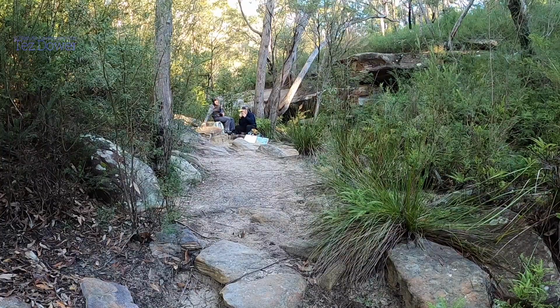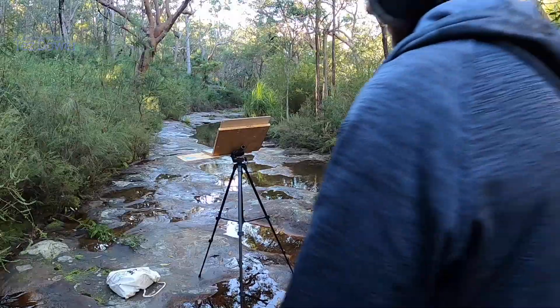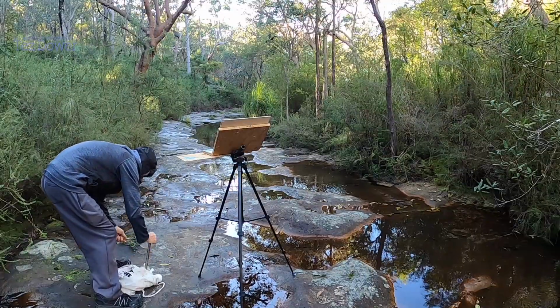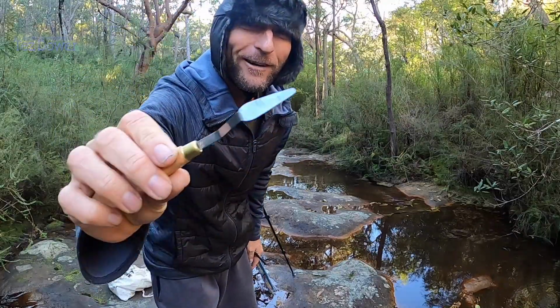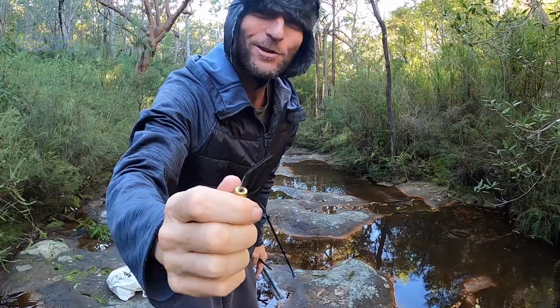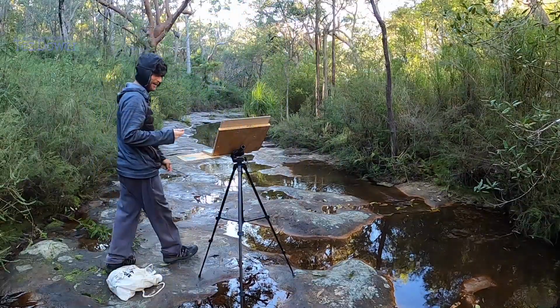Yeah, and there's reflections, that's the whole idea. Have a look under there. I've got a new palette knife, a little tiny one. They're good, the small ones, aren't they? It's really great. So little, but I think I'm going to enjoy using this. They're especially for the smaller things.